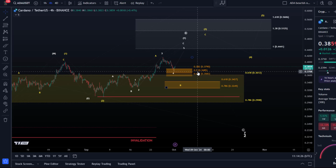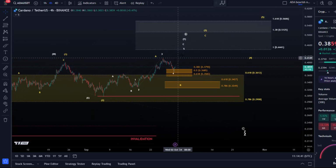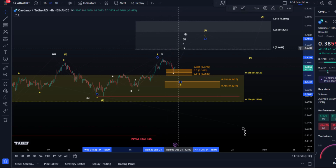Now what we want to see is minimally a break above the last swing high, which is located at 40.4 cents, as a first indication that we've started the next move up, and that could be wave 5 to the upside to 44.4 cents. So don't get me wrong, with one more high, it doesn't mean it has to be the white count. It could also simply be an extension in yellow wave A. For now, I'm just watching: do we get one more high, or is some kind of a top already in place?